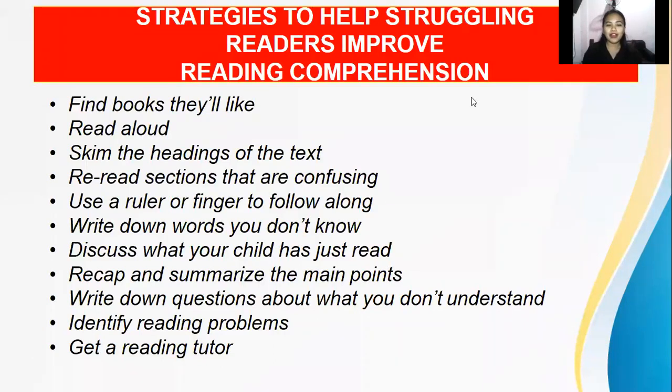Now we are done with the factors that affect the reading comprehension of the learners. Let's proceed with the strategies to help struggling readers improve reading comprehension. Okay, the first one is to find books they like. As I've said, it is very important to get the interest of the learners or to motivate them. In elementary grades, especially in kindergarten, they prefer books with a lot of pictures and books like fairy tale books and the like. The second one is to read the books to them aloud.